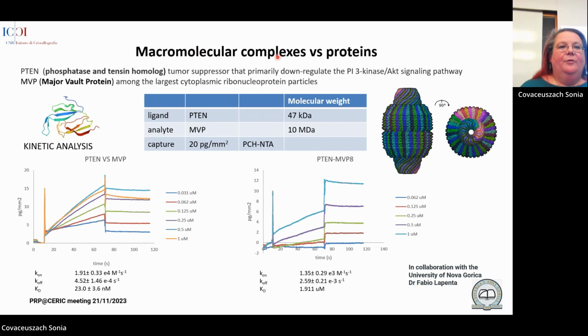Another, going very quickly, this experiment was performed with Fabiola Penta in collaboration with the University of Nova Gorica. He was studying the interaction between a tumor suppressor and MVP, one of the largest cytoplasmic nucleoproteins. In this case, we did the opposite. So we captured the small protein that has a histidine tag on the surface, and we used MVP as an analyte, and we could get nice data whose specificity was confirmed also using a point mutant that was designed to disrupt this interaction.